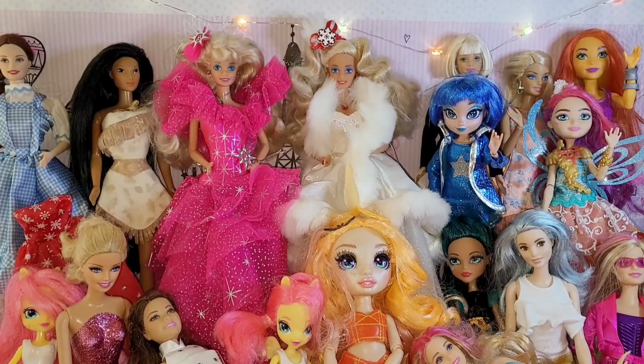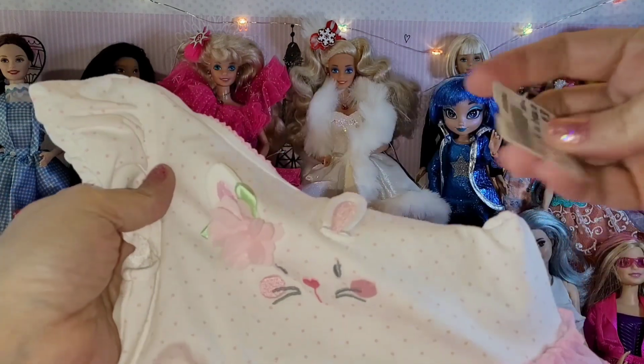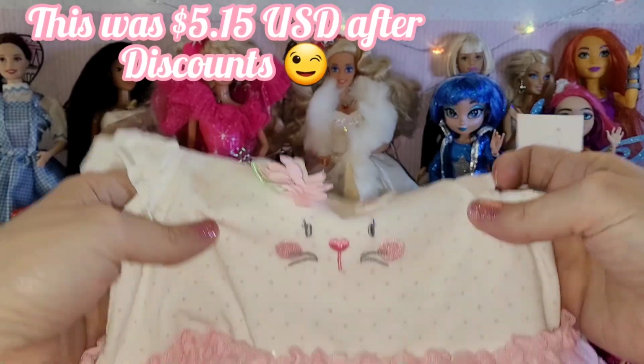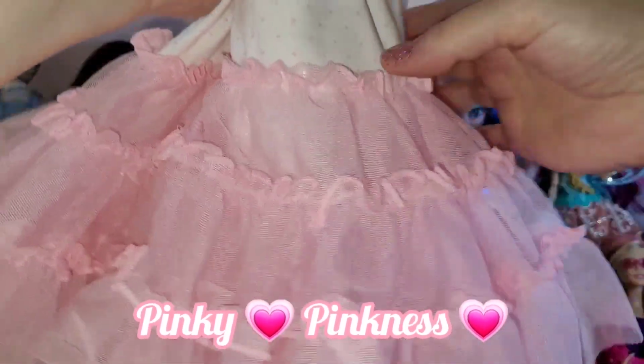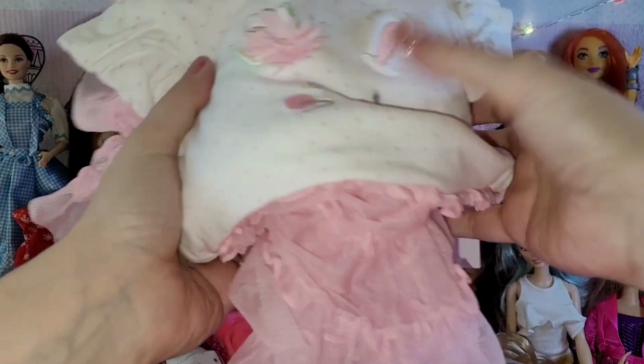Okay, last thing, and it's not a doll, but it is a Dolly thing. Look at this. It was marked $6.50, but as I said, I got discounts and stuff, but just look at the bunny, and all the ruffles, the pink, pinky pink. Now, you might be thinking, why did you get this? What is this all about?